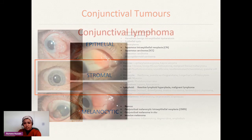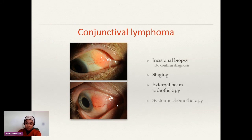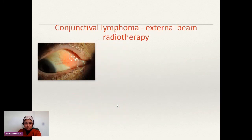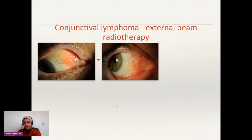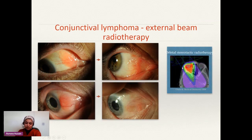Lymphomas, we generally tend not to treat from an eye point of view. They generally are signs of lymphoma somewhere else. And so the treatment is mainly just to make sure that we know what it is, and also treat it with radiotherapy. So just radiotherapy, just like a breast or a lung lesion would have radiotherapy from the outside. They would have basically what's like an X-ray, but targeted to the eye.